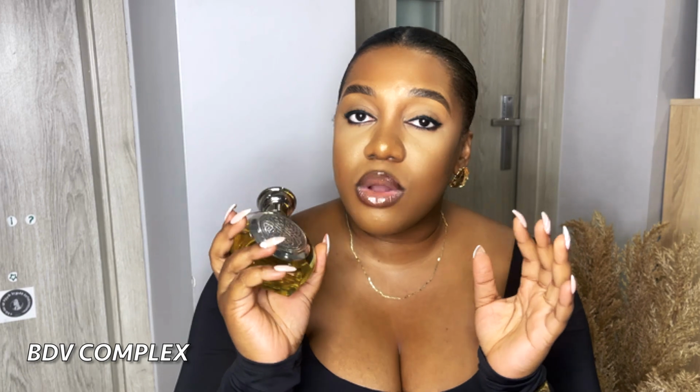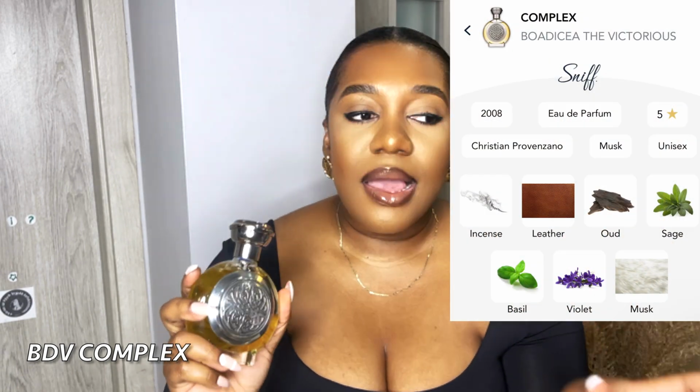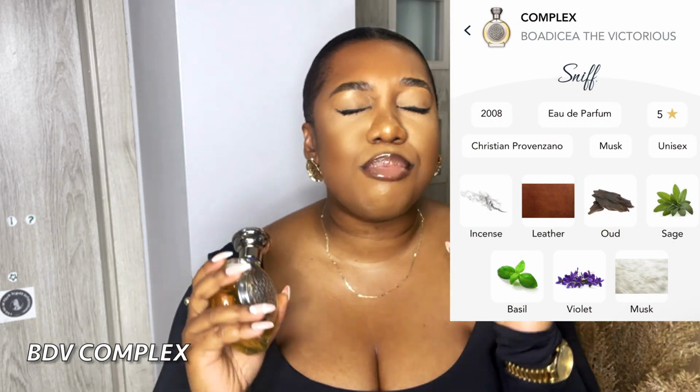I cannot even imagine why men or people don't love this fragrance. I know why they don't love it, but I'm lost for words. This is such a sexy stunner. A little does go a long way with this one. You don't need to do too much. And that's why I really love this fragrance, because the projection is wild.